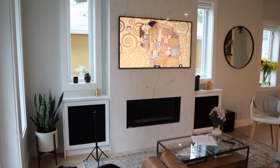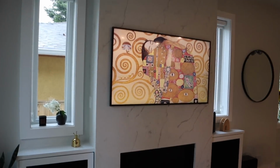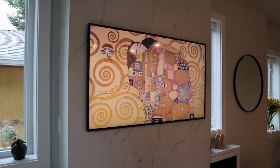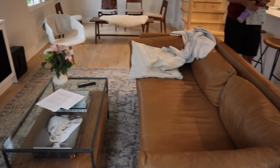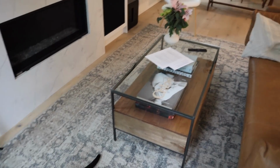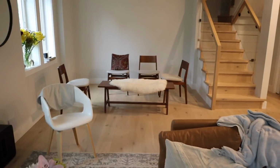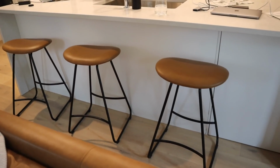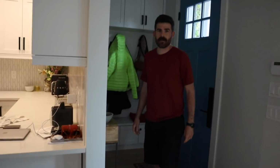Okay, baby, let's go. We got our TV up, by the way, and we bought a Klimt. And this is what our place is looking like right now. Got a bunch of things in from Article, which is amazing. Still waiting for our dining room table. These stools might be my favorite. I love them so. My favorite is the memories we're creating, but yeah, the stools are good too.